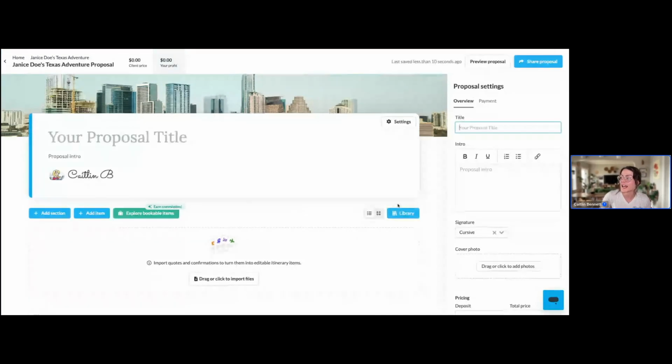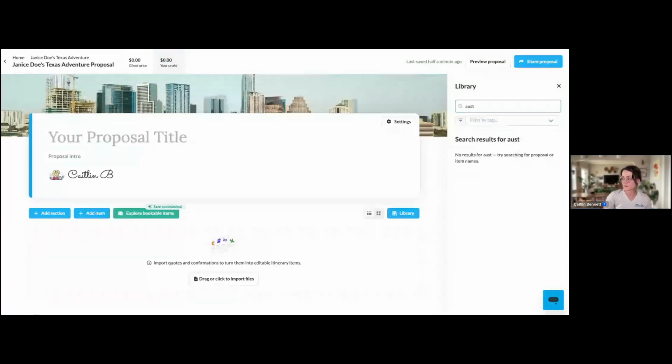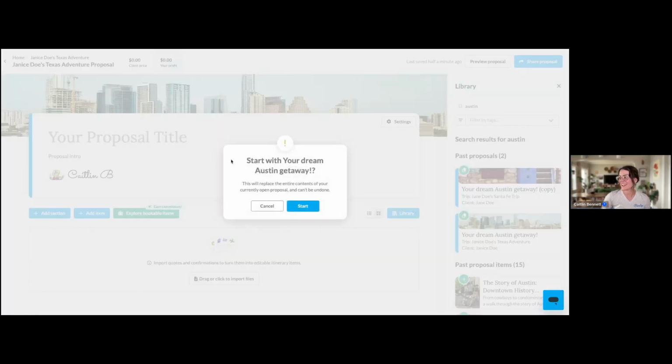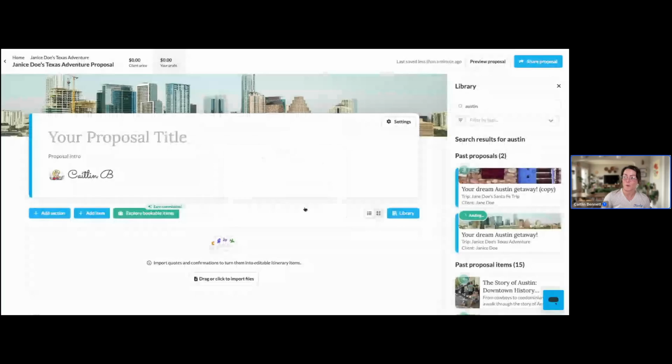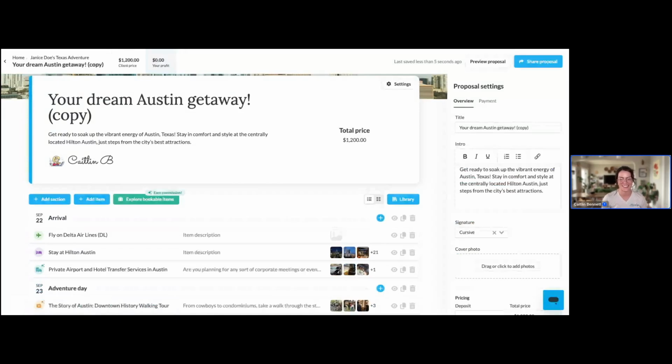So I'm going to use the library button to open up my smart proposal and itinerary library. And then I can use this search bar up here to search for entire proposals or itineraries to bring in and basically make a copy of. So if I wanted to make another copy of, say, the Austin smart proposal that I created, I'll go ahead and search for it. I have a couple in here since I made a few copies before. I'm going to go ahead and say start from this proposal. This is the one that I want to copy. It's going to replace the proposal that I already have opened with a copy of that proposal, so I can start customizing it for my client right away from here.